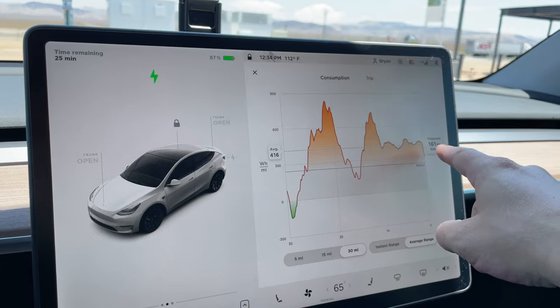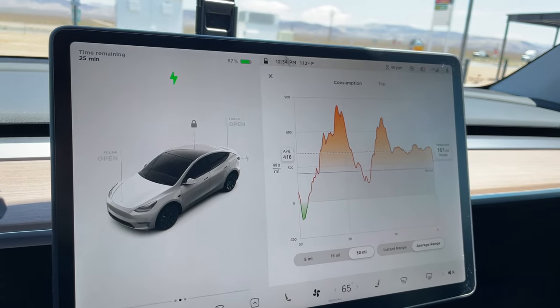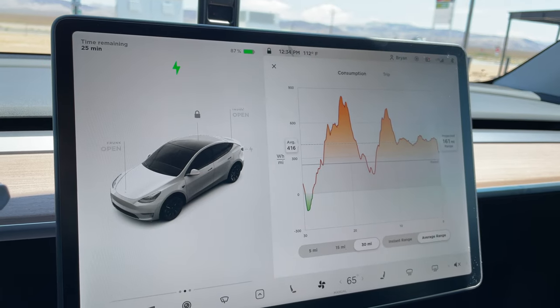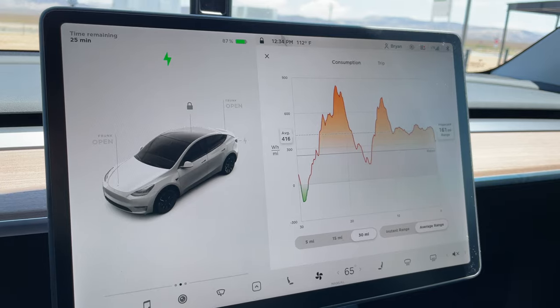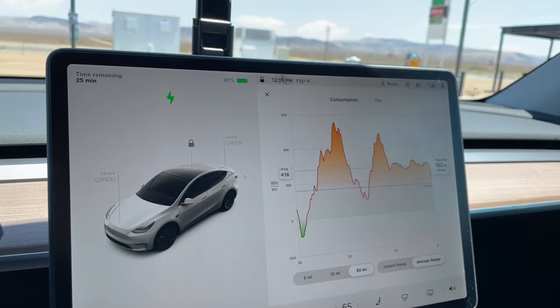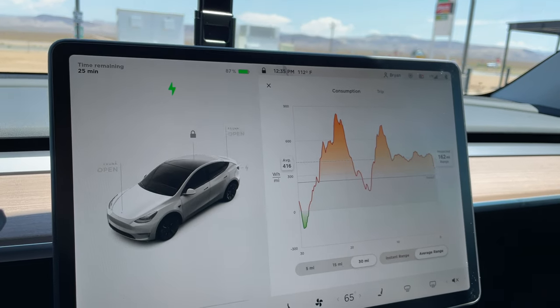So we want to get this projected range, which again is based on the last 30 miles, up to somewhere around 175, 180 if possible before taking off. That'll give us a little peace of mind that we're going to get there with no problem. So again, 162, we'll kick it up to about 175, 180, and then we'll take off.